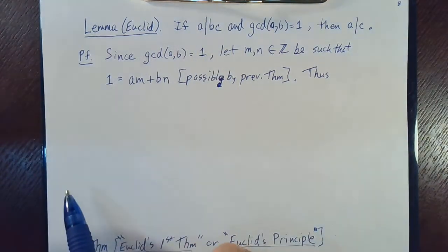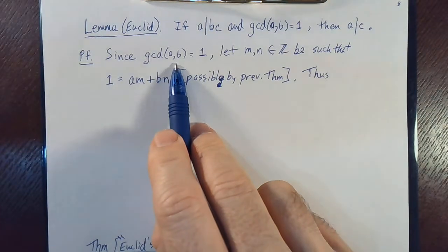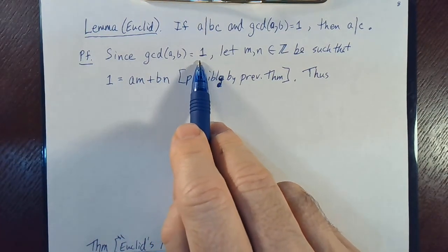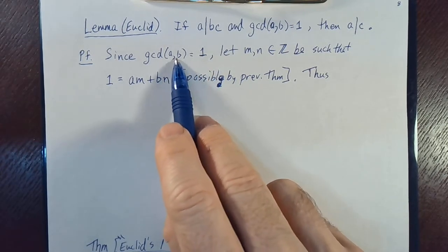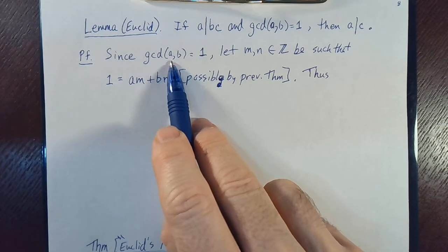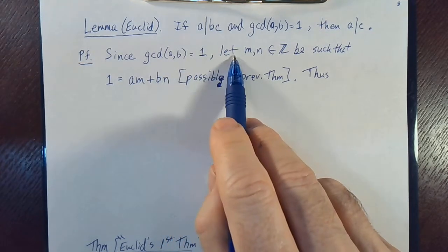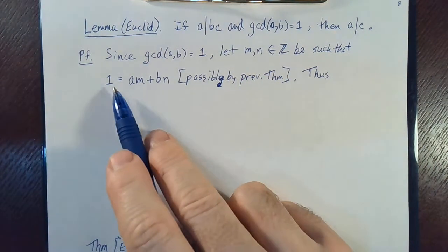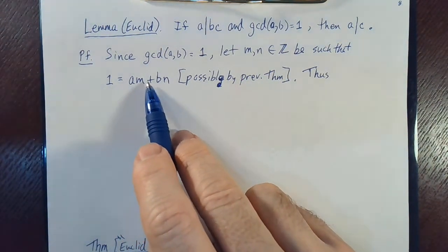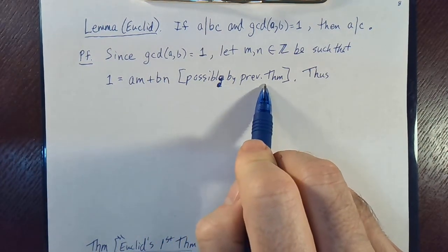And here's how the proof goes. Since the greatest common divisor of A and B is 1, do you remember from the previous theorem that there's some linear combination of these two numbers A and B that will give me a 1? So let M and N be integers such that 1 is equal to AM plus BN. That's possible by the previous theorem, the previous video.